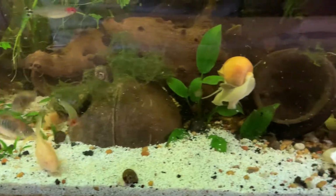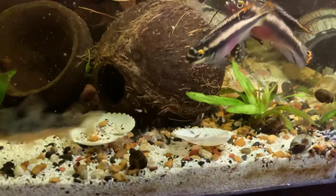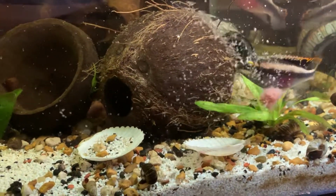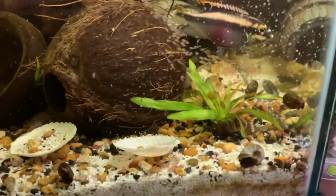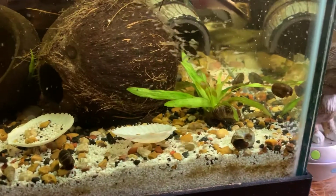But I think my cribs must have spawned in the coconut. I believe that's where I got this coconut. I think I got it from the Aquarium Co-Op. Anyway, I got a gazillion of them. But there's my Daphnia floating around, to make sure the little guys had food.